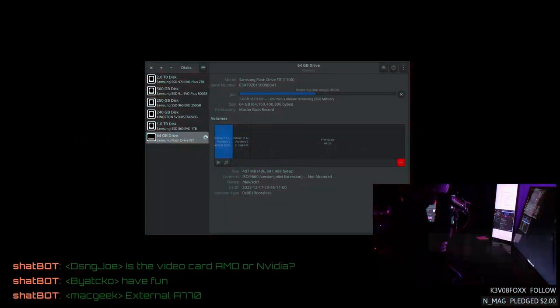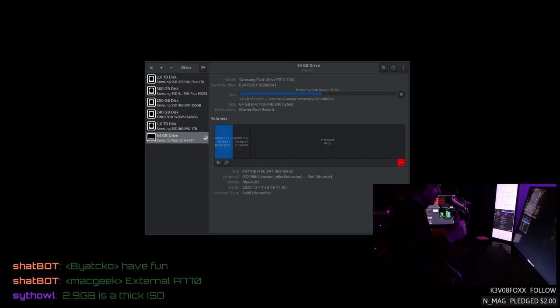So let's take a look. We're looking at this. This is Silverblue, so 2.9 gigabytes. We're going to be putting this on a thumb drive.